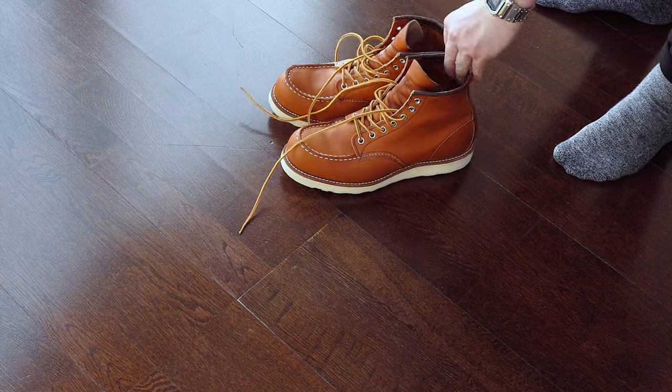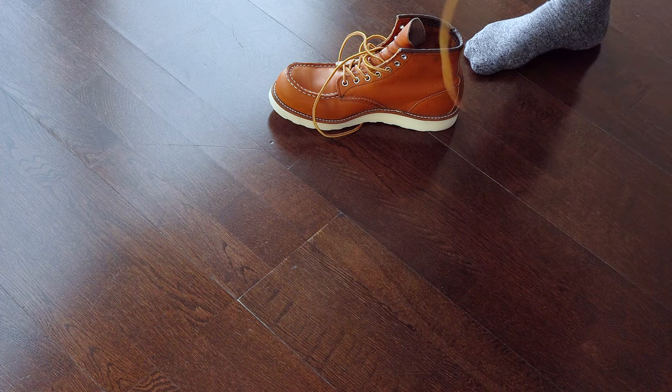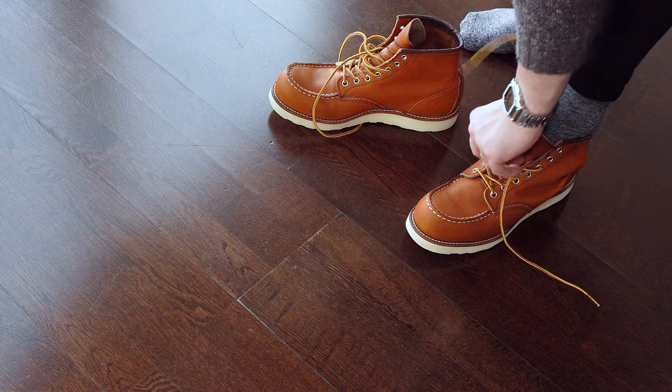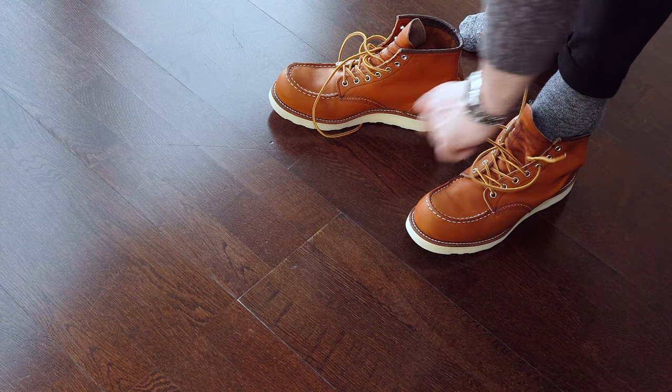Some on-fit shots with them. This pair is the most difficult to get in and out from all of them because they don't have lining inside and that raw leather doesn't help too much.